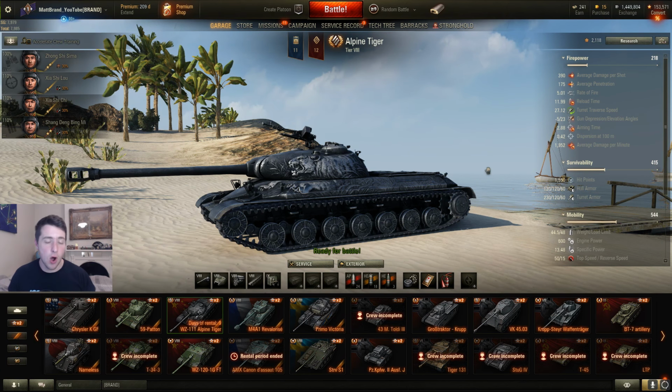The DPM of this tank is 1,872, giving it a 5 out of 10. It's certainly not the best, but it's not the worst either. Penetration wise, it has a pretty poor penetration of 175 millimeters, giving it a 5 out of 10. Again, not really great. There are many other tier 8 tanks with way more penetration than this. Even the poor penetration on the standard T32 is way better than this at 198 millimeters. So that's something to keep in mind as well.